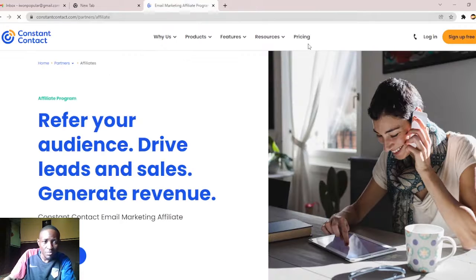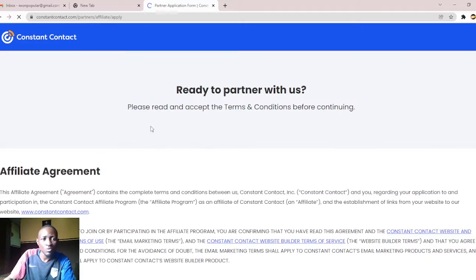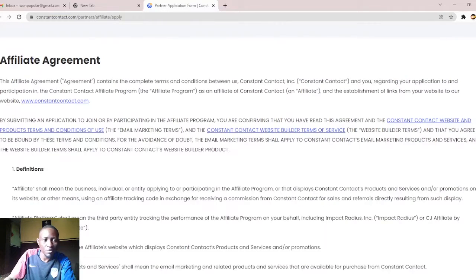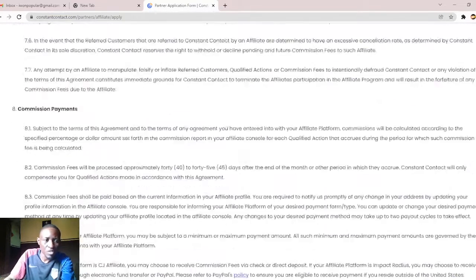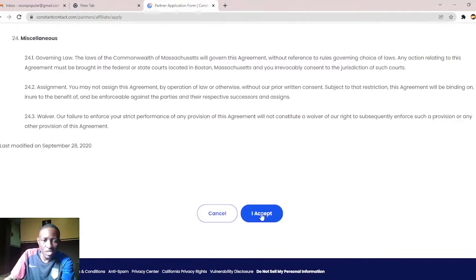Then there's the email marketing program, where you fire up your audience, drive leads, and generate revenue. You can apply now for the Constant Contact affiliate marketing program. You can see that's the agreement form. You can just accept.